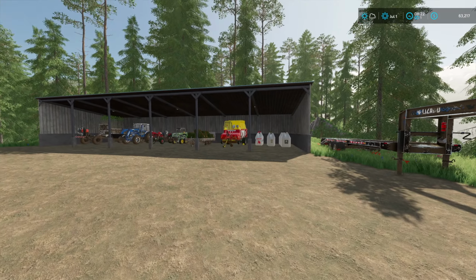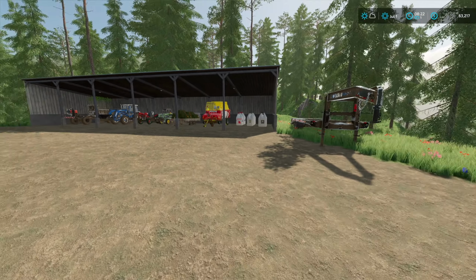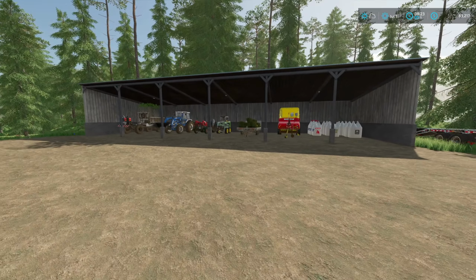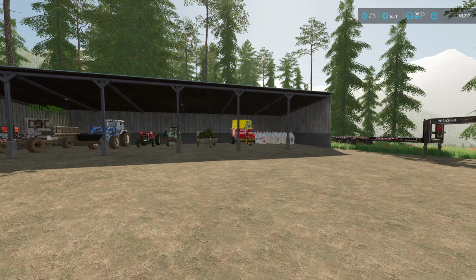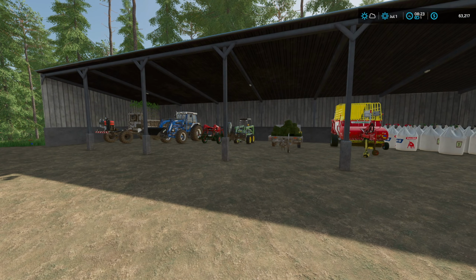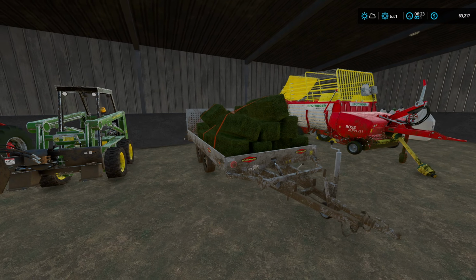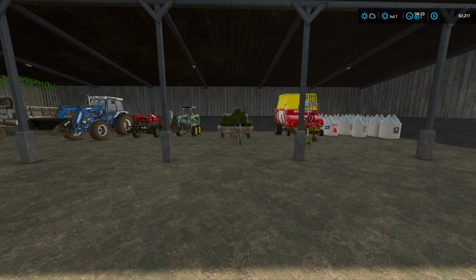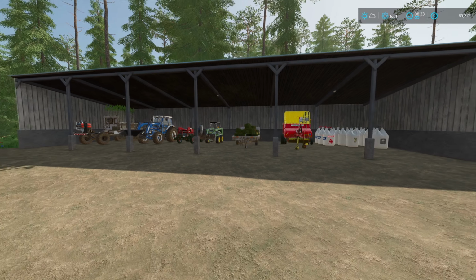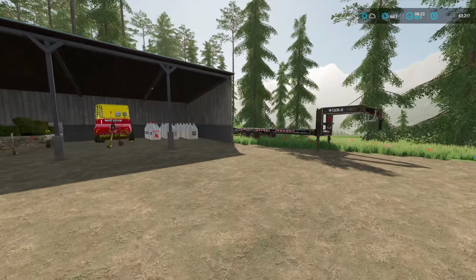And we actually went back a little bit further to push that shed back as far as we possibly could. And now our equipment has a nice little place to sleep, where it's sort of dry, and it's going to go a little bit better in here. I do have this trailer in here just because of the grass bales, to try and keep them out of the rain, but that obviously won't stay in the shed if we don't have the bales on there. So yeah, pretty cool.